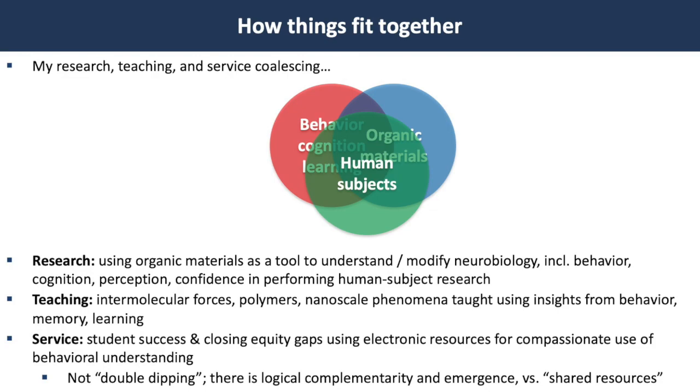So in research, what I mean is using organic materials as a tool to understand and modify neurobiology, including behavior, cognition, perception, and also this arose because of increased confidence in performing human subject research or in collaborating with individuals who do human subject research professionally.